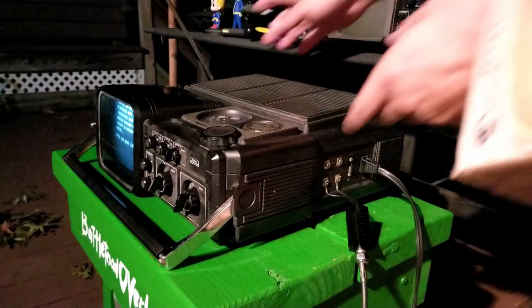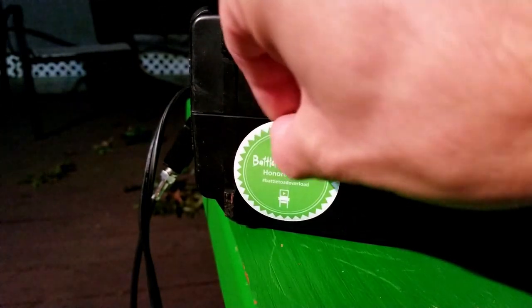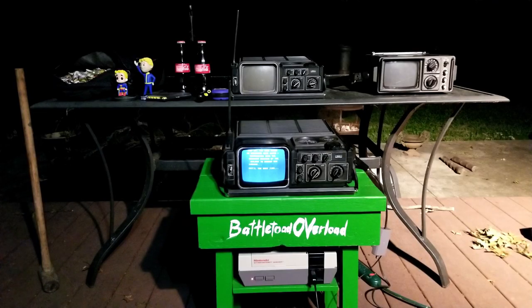Just exactly like its twin, the first one, I'm gonna put the seal in the back to preserve that Fallout look. Well, that's it. I'm freezing my ass off out here. Definitely no radiation at Battletoad Vault 101. I can't believe we got a Battletoads end screen on all three of my Fallout CRTs.